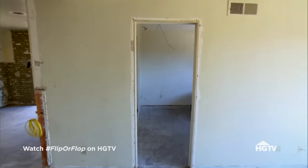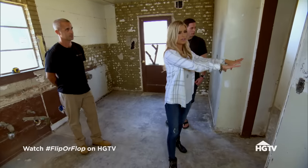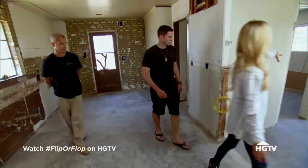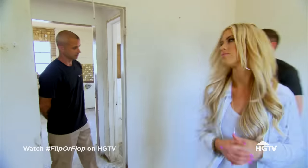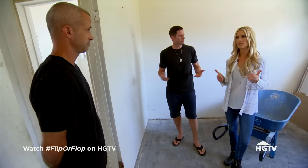All right, now let's figure out this bedroom. So there's two entrances to this bedroom. Right, it's kind of weird. It's weird. I feel like it'd be much better to close this door off as well, do a nice peninsula over here, and then just have this be the entrance to that bedroom. Okay, so I definitely feel like that's a better layout, and the kitchen will have a lot more space too. All right, Jake, what do you think it would cost to do that? I think we'll get it done for $1,500. $1,500? Yeah. Well worth it.